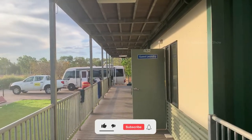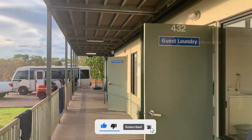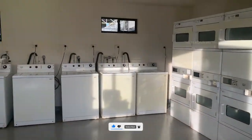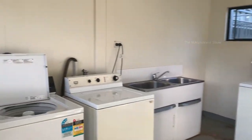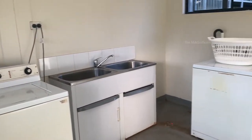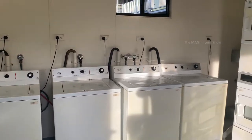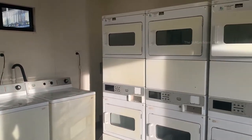Alright guys, the ventilation in this gym is not so good, guys, but manageable. Now I am at the laundry, guys. Let's look at the laundry facilities available here. There are laundries and washing machines available in this guest laundry, guys. All these in the bottom are washing machines and the ones on the top are dryers.